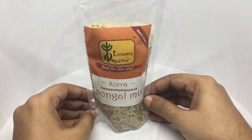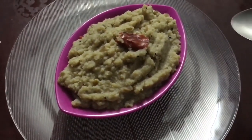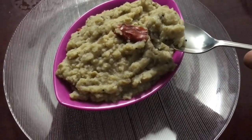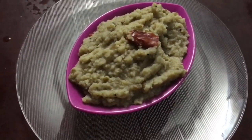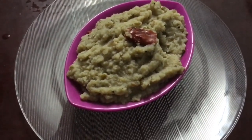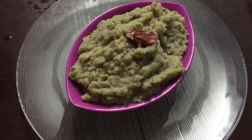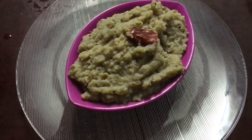So let's make some. This is how it looks. It's really tasty and very healthy too. Really nice ingredients and very quick to make too. Quite nice. Check it out.